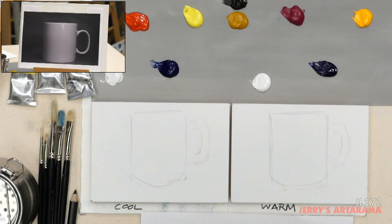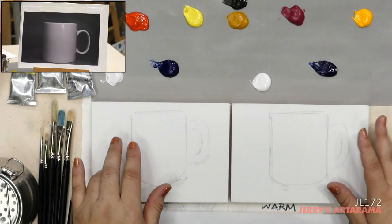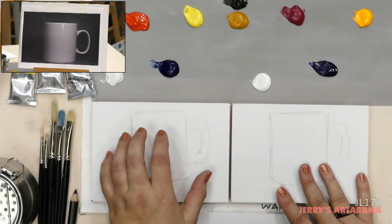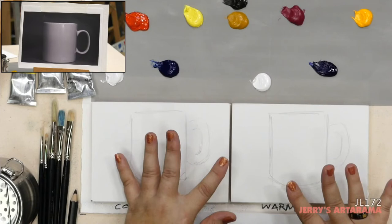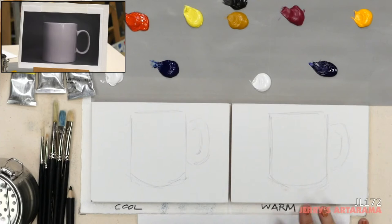Okay, so what we're going to do is, somebody said that they would like to see the cup of color, I guess, so we can do that. Cool, warm. What we'll do is we will switch these. So for the cool one, we're going to do a green cup. For the warm one, we're going to do a red cup, and then we'll alternate the backgrounds. Okay. So that is a warmer kind of green, and then that's a cooler green. All right. Can everybody see? Yeah, we can see the sketch well enough, don't you think?